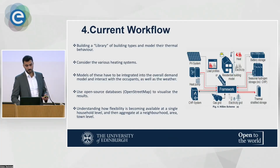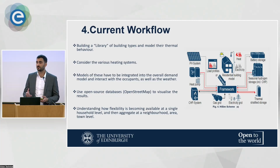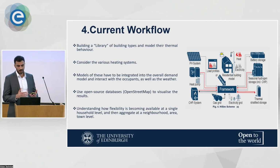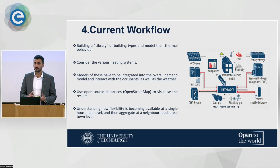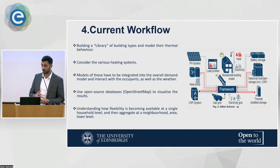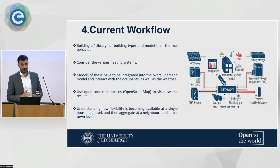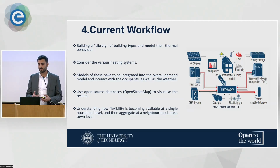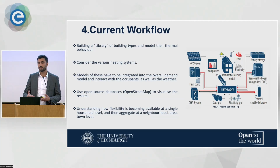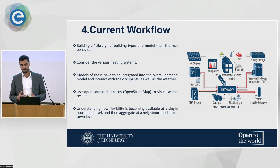For that, we first need to get the thermal demand profiles for different building archetypes and different occupancy profiles. So here we use HiSim, which is a household infrastructure and building simulator. This is an open source package for simulating and analyzing household scenarios and building systems using modeling components such as heat pumps, gas boilers, and hydrogen boilers. Using this, we have already achieved our first objective, which is creating a library of different building archetypes, so we can model their thermal behavior considering different heating systems.